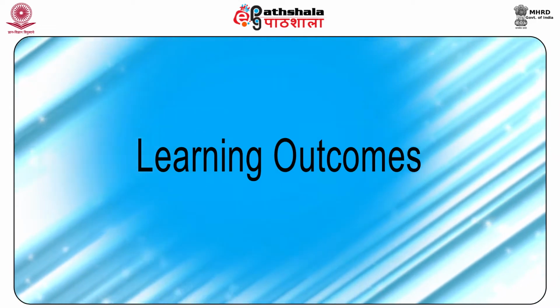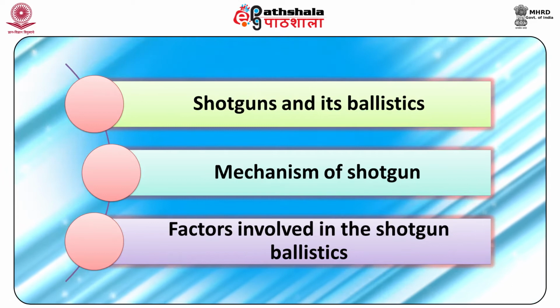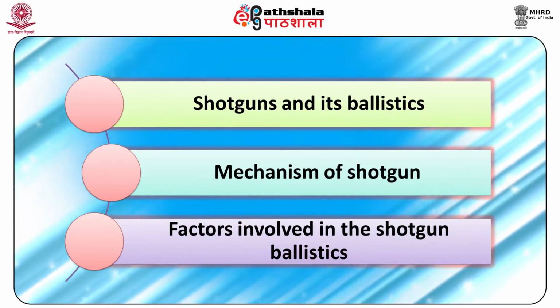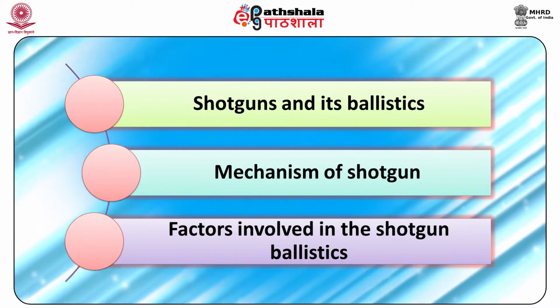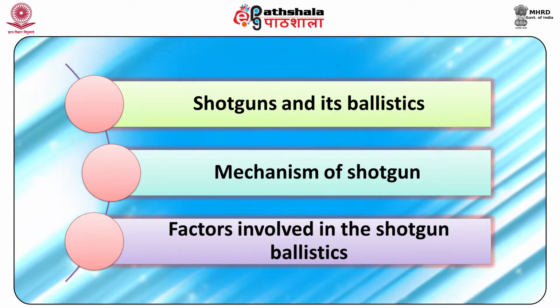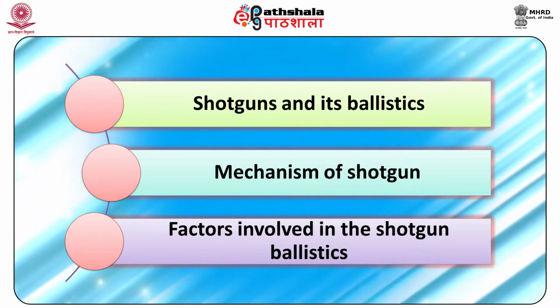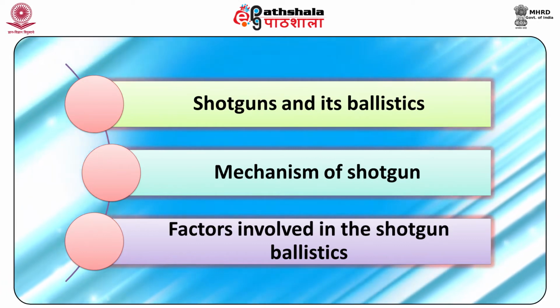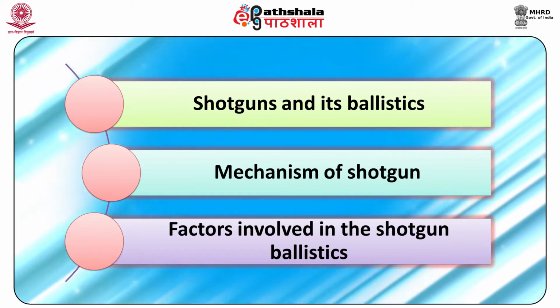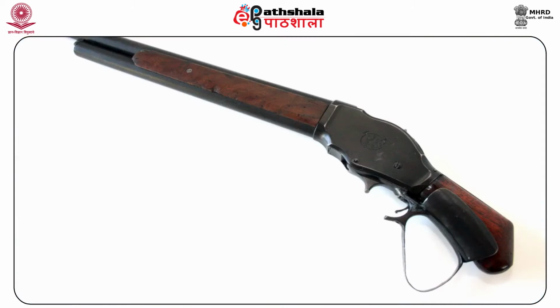Learning outcomes. Dear student, after studying this module, you shall be able to know about shotguns and their ballistics. You will also have a brief introduction to the mechanism of the shotgun, and you will learn about the factors involved in shotgun ballistics. Let us start with the introduction to shotguns.